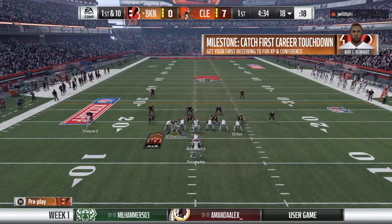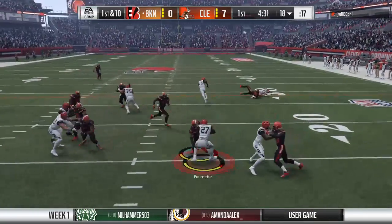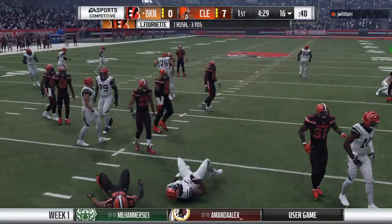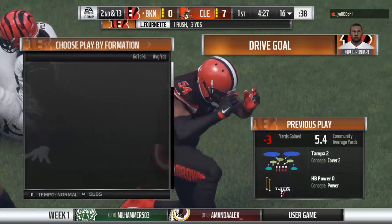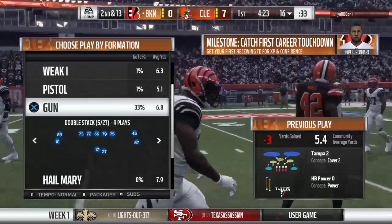Slot man moves right. Shift together here from the D-line. A first carry for Leonard Fournette. And they'll blow that one up back at the 16-yard line. A loss of a full 3 yards, and now it's second down.